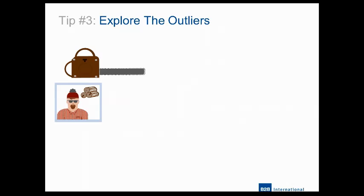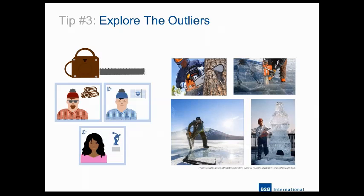Tip number 3 is explore the outliers. As you can see from the many images here, chainsaws are being used for various applications beyond those for which they are intended. So don't research the conventional user, find the atypical user to understand how they use your product and their expectations. The needs, the attitudes, the behaviours of these atypical users go far beyond those of the typical user and can provide much richer insights for new product development.